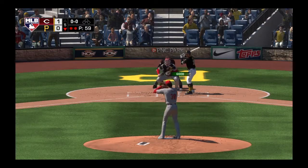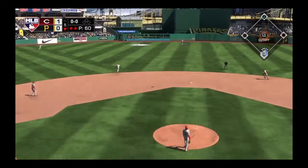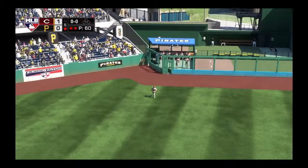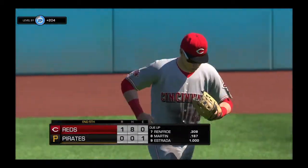Now at the plate, Renato Nunez. This guy's still looking at a 0 in the hit column. Fly ball out toward left center field. Yelich on the move. He's there to track it down, and that'll end the inning. Down in order go the Pirates. They're down 1-0.